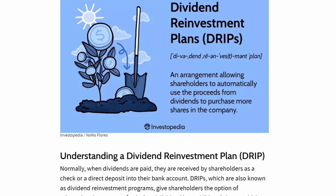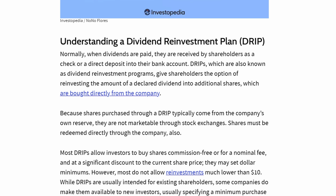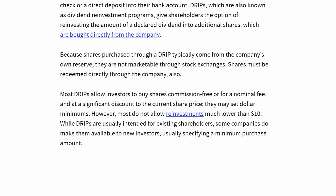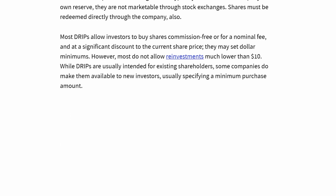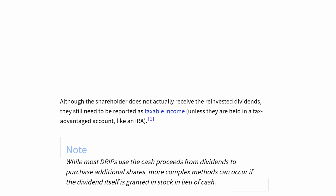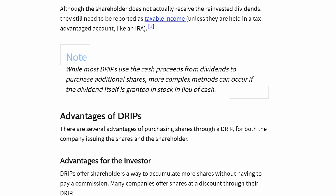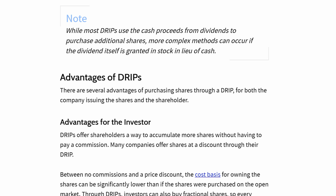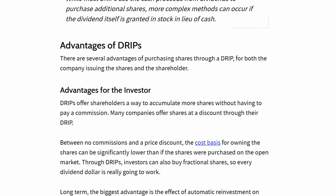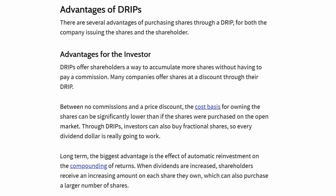The last thing I want to touch on in this video is the power of DRIP, which stands for Dividend Reinvestment Plans. This option allows investors to automatically reinvest the dividends they receive back into the same fund or stock, increasing the number of shares you hold. This is crucial because it leverages the power of compound interest, where the dividends you earn will generate more dividends over time. If you want to snowball your portfolio into a dividend generating machine, using DRIP can be a highly effective strategy for long-term growth.